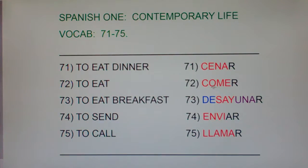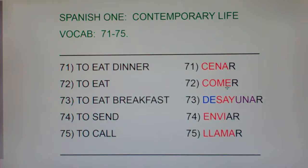Now, comer is to eat. If your mom or grandma or somebody says, come and get it, you're going to get some food. Comer is to eat. That's pretty easy.